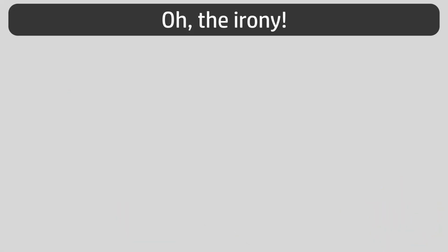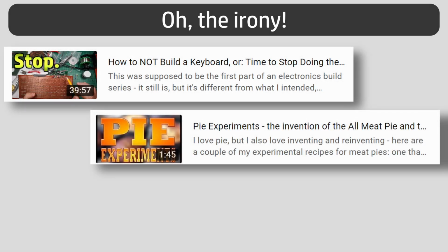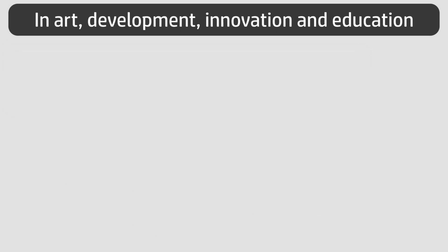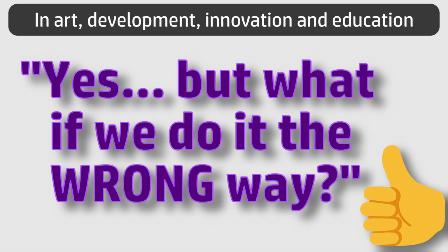Now, at this point, I think it's important to acknowledge the irony that attacking problems the wrong way is something I personally attempt quite routinely and deliberately, trying to make a keyboard out of a keyboard, making a pie with a crust on the inside, or making the world's worst camera out of a scanner and projector, for example. And I think doing things wrong, or courting mistake, error and omission on purpose, and the general pursuit of nonsense can be a great source of inspiration and discovery and learning, or just fun. Why not? As an art form, or in development or innovation or educational contexts, yes, but what if we do it the wrong way is a fine question. No, a great question, a superb question. But this label is for none of those contexts.